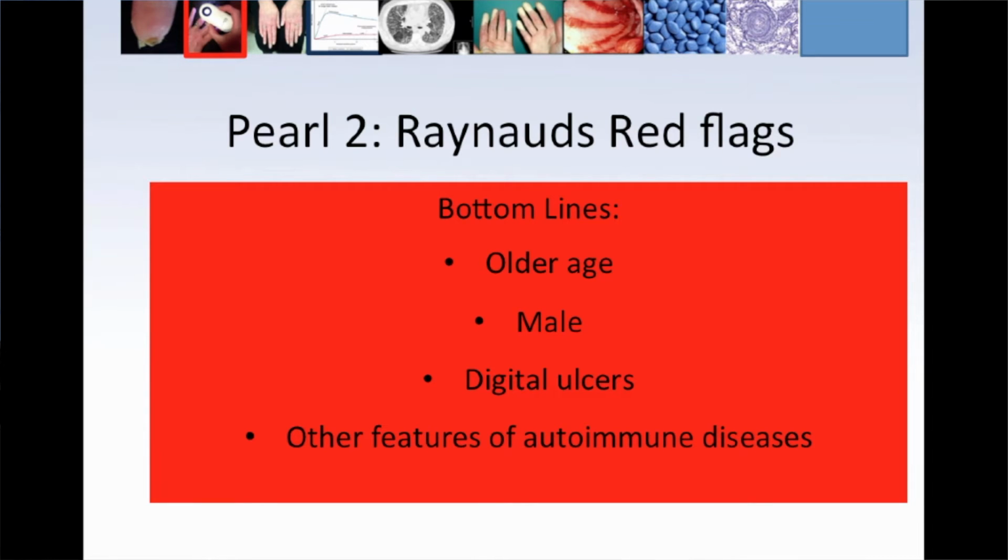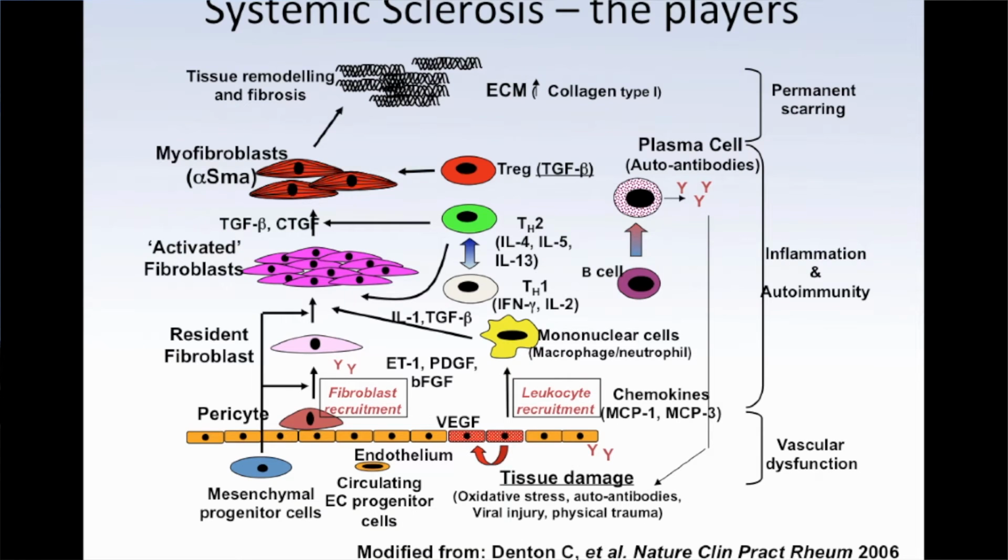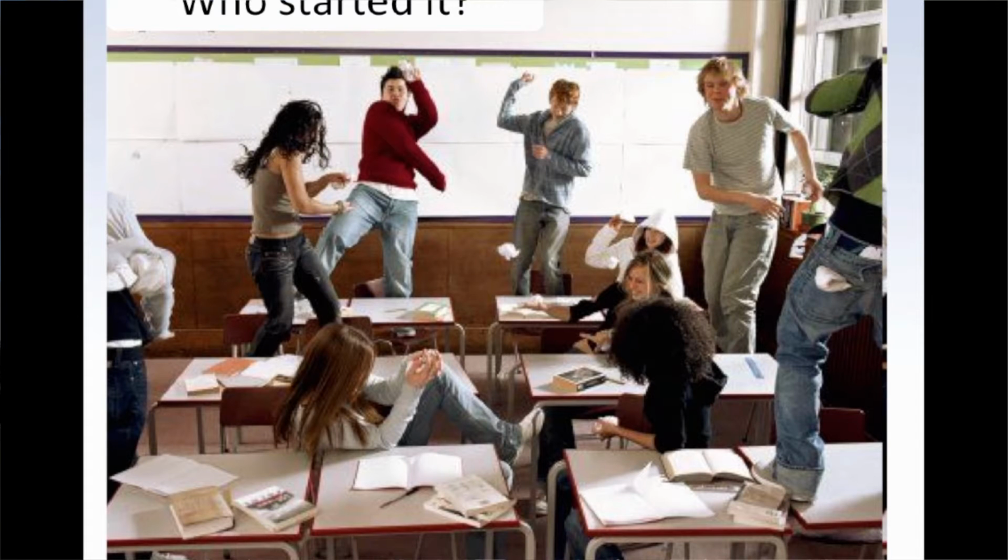Now, I've purposely included this slide to make it really busy and very difficult and make you go, oh my goodness, I'm going home. Because there are lots of players and we really don't know who started it. Well, who started it? I hope this doesn't happen in your classrooms, and especially today. But this is a sort of fight breaking out between all these players and all these cells. Who started it? Well, you could say, who cares, be quiet and just sit down and get on with your work. And in some respects, we do that in autoimmune diseases.